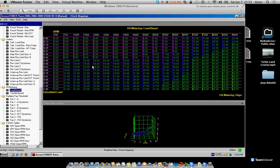Oh yeah, what you do is you click on this first cell right here. I guess I should show you guys. Sorry. Hold it down, highlight the whole thing. Press the M key for multiply and type in 1.10. And that will raise it.